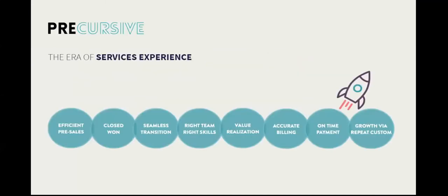So this is the journey we're going on with the very best organizations. These organizations realize that we're in an era of experience, and it's not just what you deliver, but how you deliver, which is important. So this means navigating junctions and transitions smoothly, getting the right people with the right skills and knowledge quickly, creating momentum for the smoother delivery.